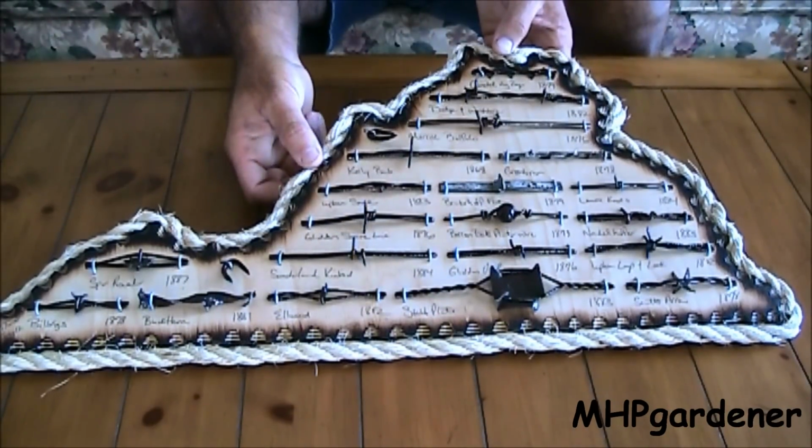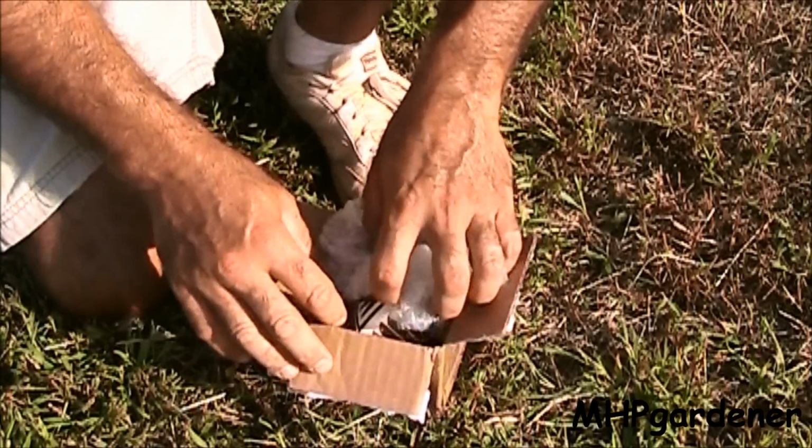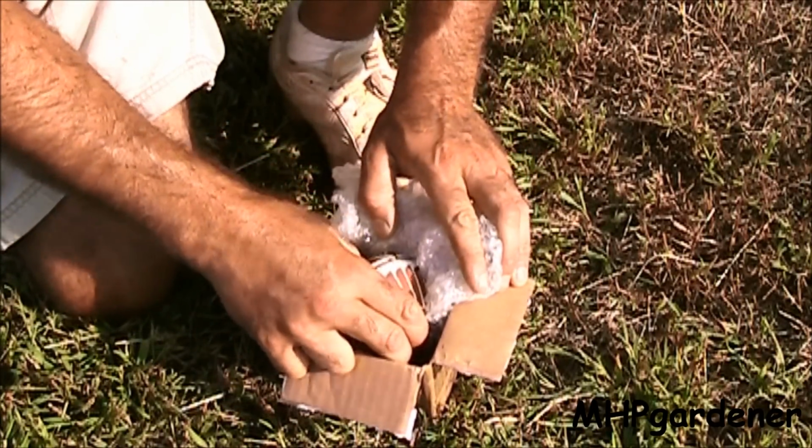He's got a rope around the outside edge of it. This is a very nice piece right here. And one more addition to the show and tell.